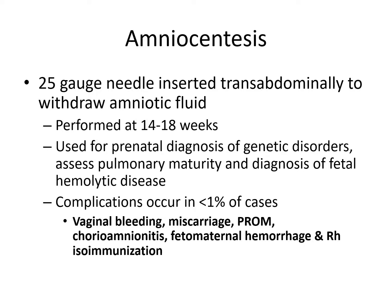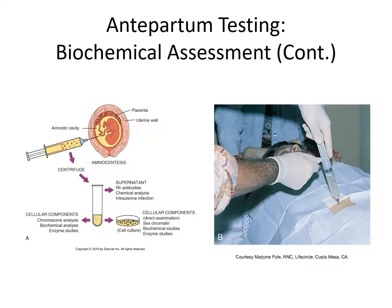Again, the complications for CVS testing, PUBS, and amniocentesis are all the same. The complications are rare, but again, because we are doing this testing so early in pregnancy, if there were complications, there is nothing that can be done to save the pregnancy. You'll have an ultrasound that identifies the pocket of fluid, and then the fluid is withdrawn, and you can see that you have a nice clear amniotic fluid in the syringe on letter B.